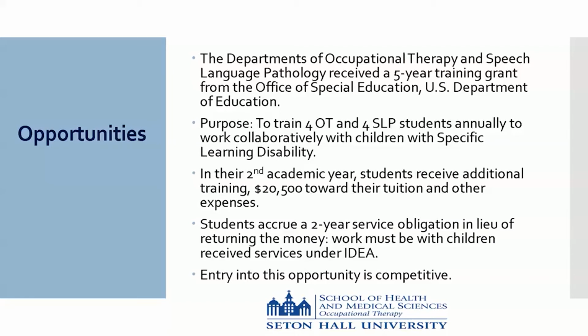Recently, the occupational therapy program and the speech and language pathology program were awarded a grant for over $1 million from the Department of Education. The purpose of the grant is to train students from both programs to work with students with special needs. As part of their participation in this program, our students receive over $20,000 towards their tuition. And there is a 2-year commitment once they've completed the program to continue to work with students with special needs.